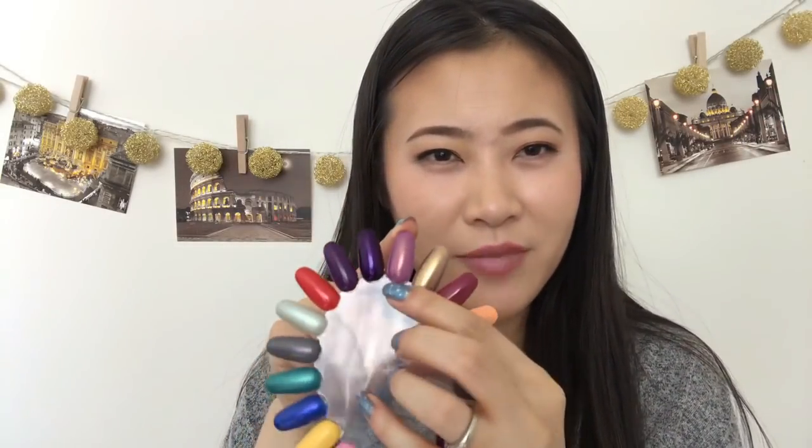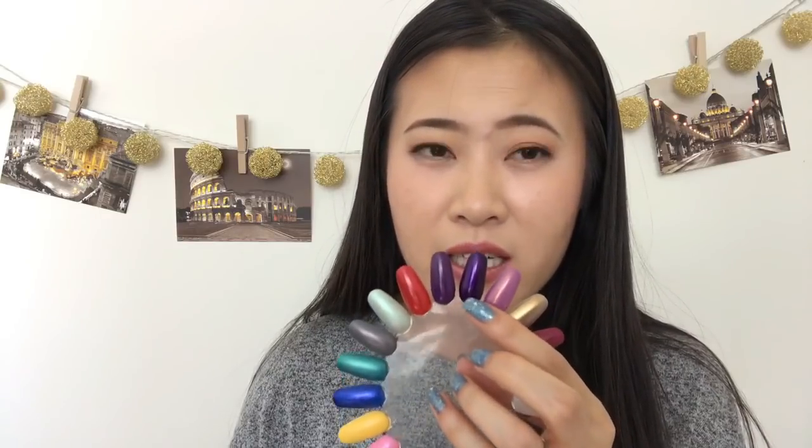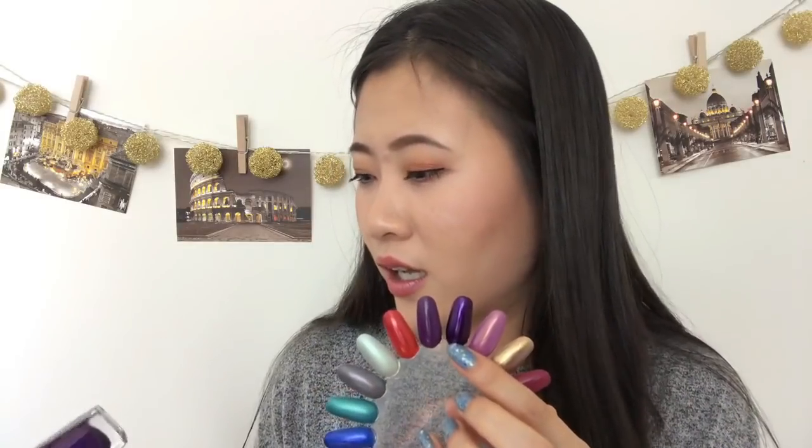Alright, then I have a lighter purple. This one has a very strong gold shimmer to it, and the color is called Zara. It looks cute. Yep, I want to try it. I think Zoya does purples really nicely. Why not? And I have two deeper purples. They're both really deep, but this one is much more purple, much more vibrant, and this one is in the color Giada. I love those deep but vibrant colors that Zoya does.